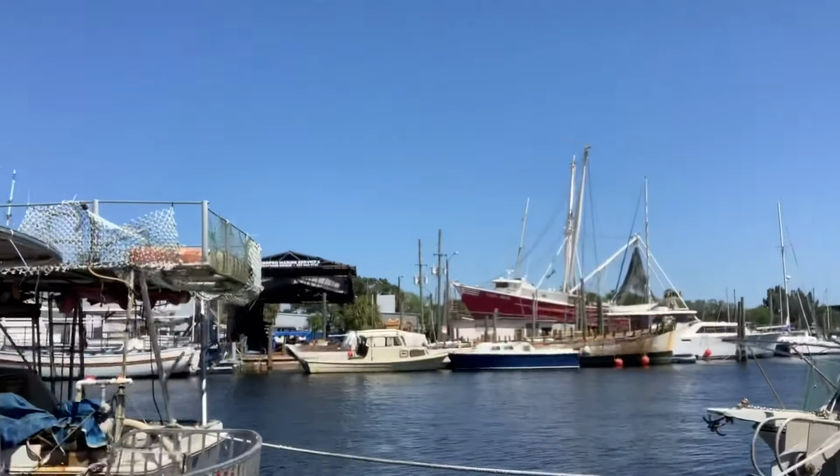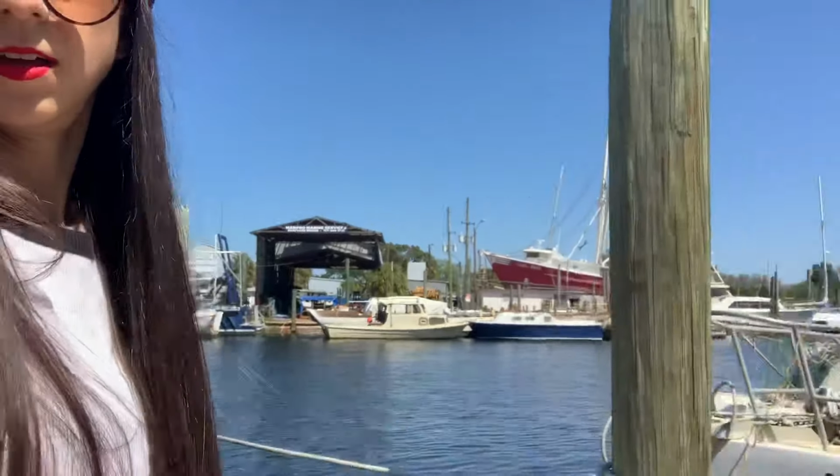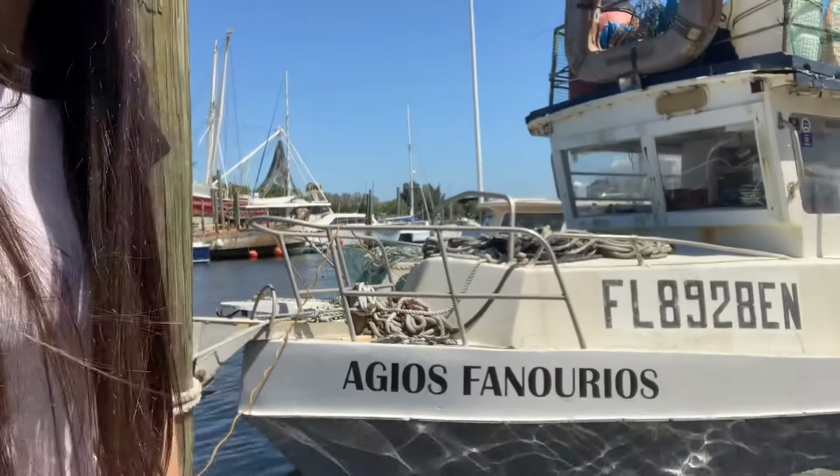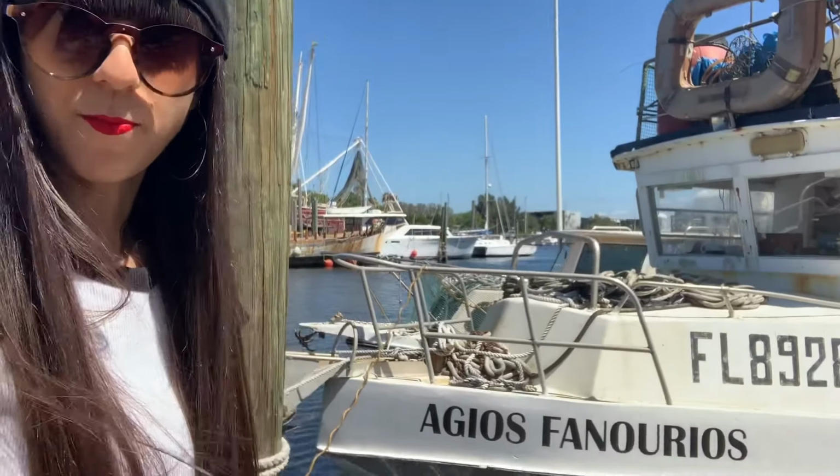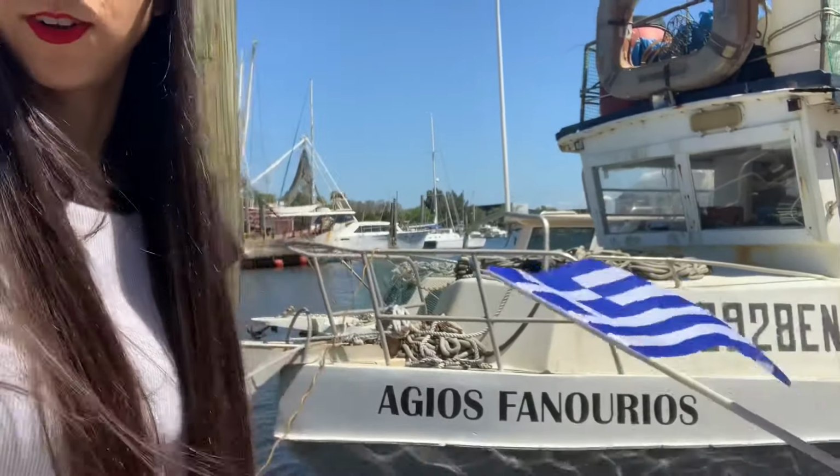Look at the Greek boats. It has saints' names on them. This one says Agios Fanourios. And those are saints, and they're on the boats. See how authentic this is, literally.